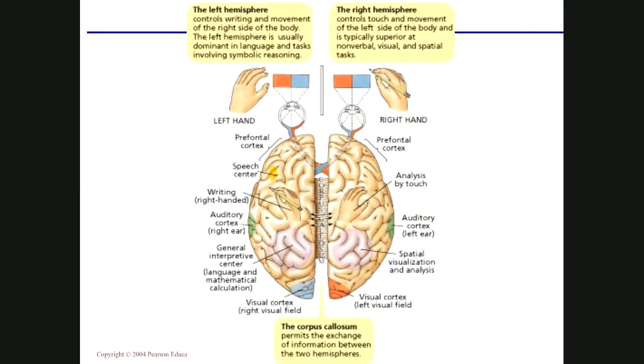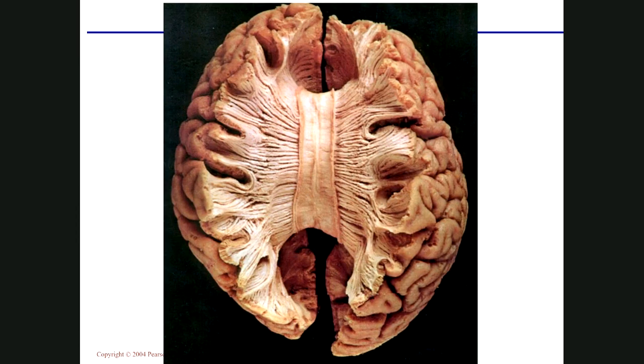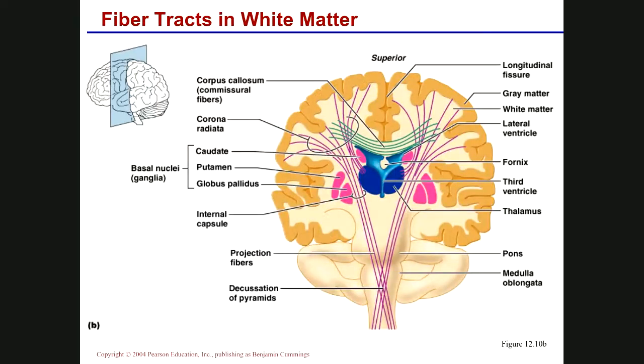Here you can see the corpus callosum, and it's inside this longitudinal fissure. Thousands and thousands of axons run through here. There you can see the corpus callosum and these bundles of axons. So just tons and tons of axons run through here, and so you have corresponding areas on each side of the brain talking to each other. Again, you can see it here. Here the corpus callosum is green.